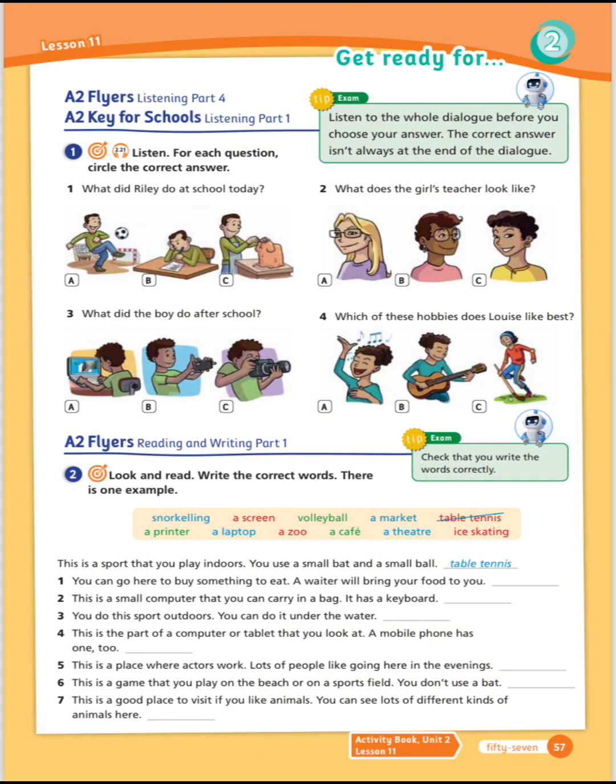Exercise number 1. Listen. For each question, circle the correct answer. Listen carefully. Number 1.